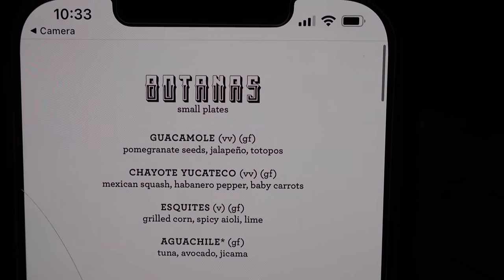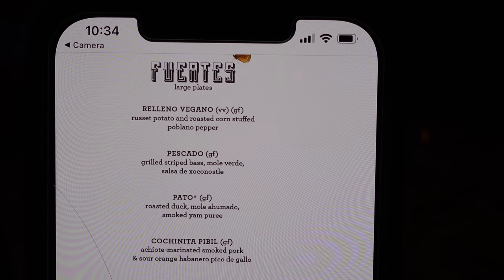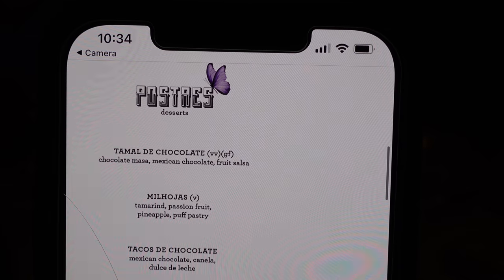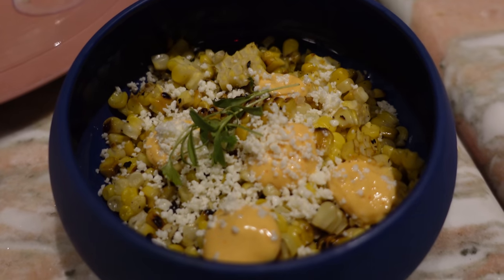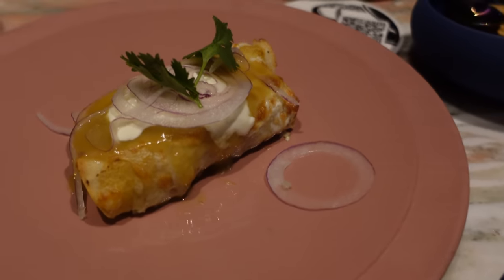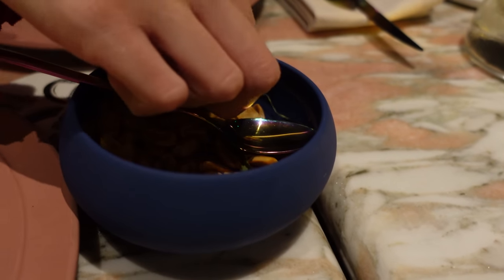And let's take a look at the menu for tonight. Alright, here's our esquites, I believe it was, which is basically Mexican street corn in a bowl, and it looks and smells really good. And then this is the chicken enchilada, so that also looks very good. And they gave us a little nut bowl thing. Which is interesting. It's actually really good.